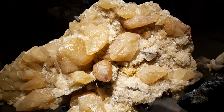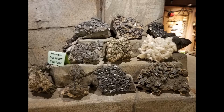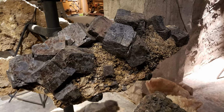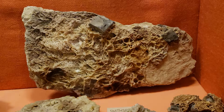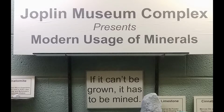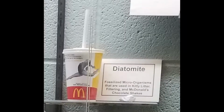The Joplin Museum Complex is a gathering of a bunch of different museums all in one spot, and they have this museum on their mining history, the local mining history. They've got an awesome display of rocks that they mine for in the area, as well as a lot of fossils that they found. And they have this really cool display that tells you some of the minerals and what they are used for, and I found this really interesting.